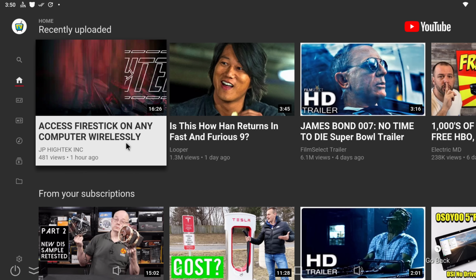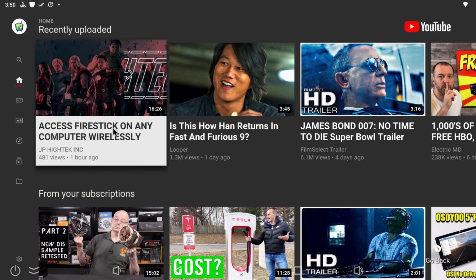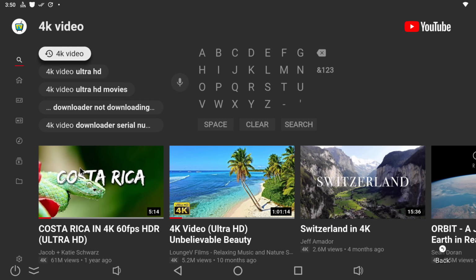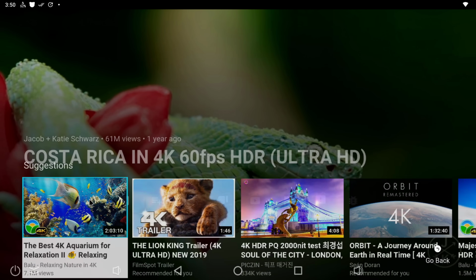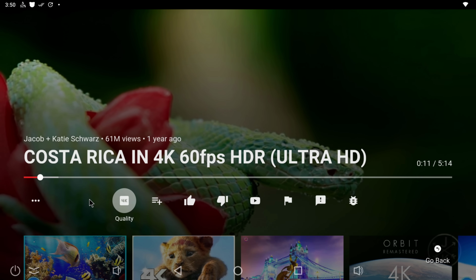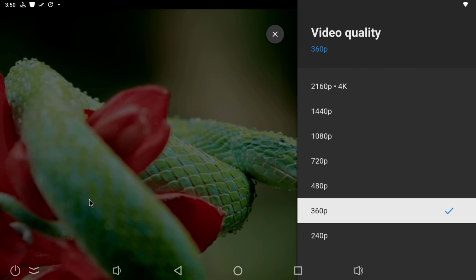YouTube also had to be installed, and I installed the Android TV version from the Aptoide App Store, as it is the only version that plays in 4K quality on TV boxes. Other versions include the Smart YouTube TV version and the YouTube Vanced version. All three versions play in 4K quality, but the mobile version from the Google Play Store only plays in 1080p.